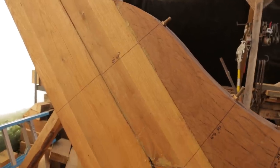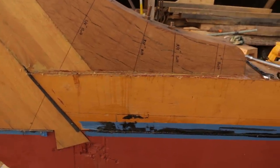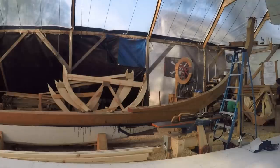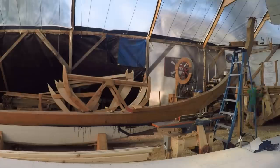Having the backbone all put together was a very big moment for us, and it was all starting to look like a boat. Even more so after we set up the molds.